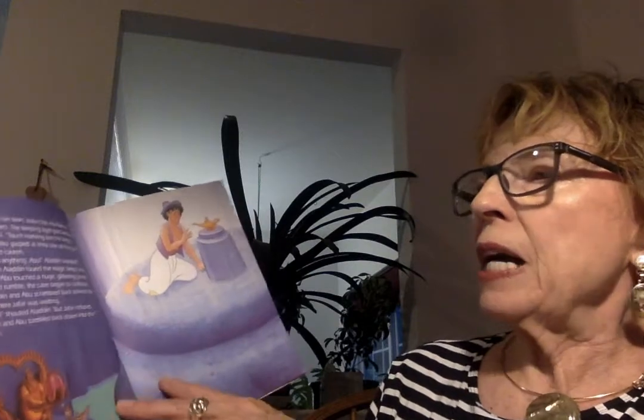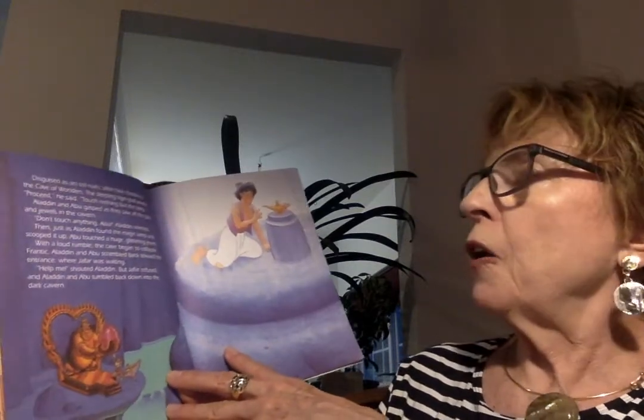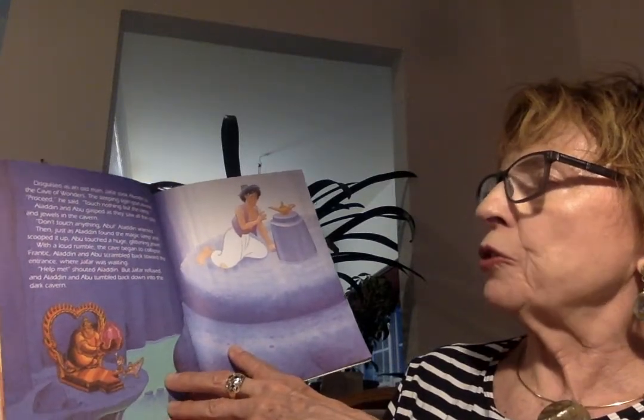Jafar was keeping him alive because he had learned that Aladdin was the only person worthy to enter the Cave of Wonders. It was Aladdin who could bring the magic lamp to Jafar. Then, at last, Jafar would use it to become Sultan. Disguised as an old man, Jafar took Aladdin to the Cave of Wonders.